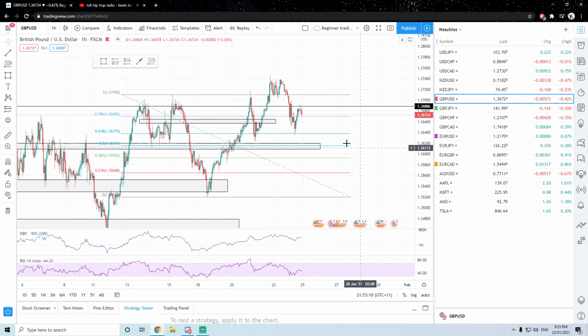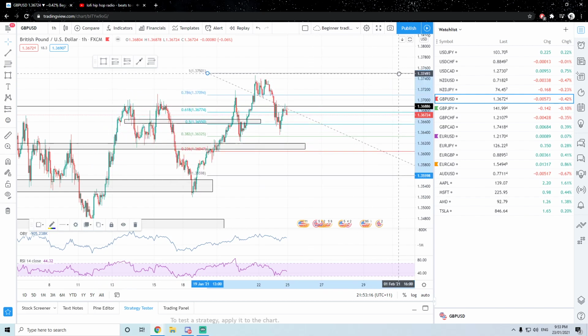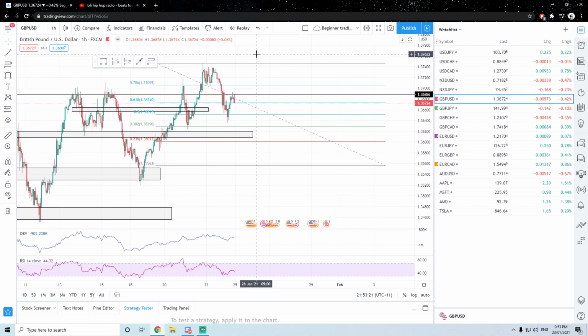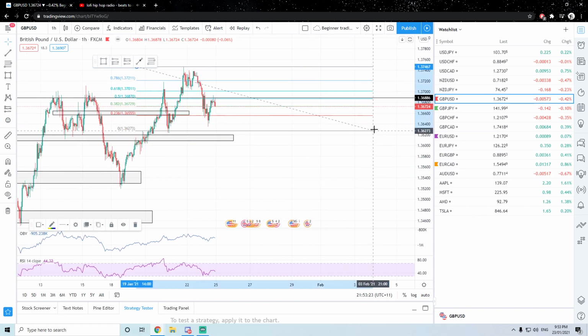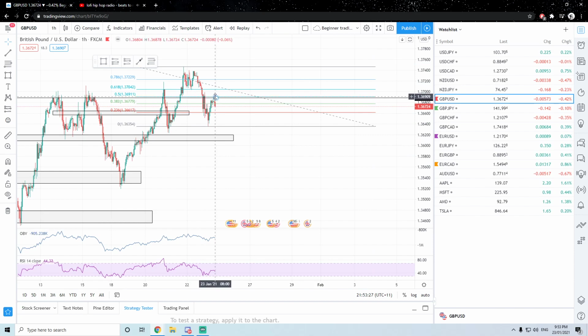So here we can see that I ended up breaking above these highs, which I wasn't actually expecting during the week. But if I was to use this high up here and then come back down and use these lows here, I can see that on that 0.5 area, on this key level, would have been a good sell entry. Fortunately I missed it, so that's just unlucky, I guess.